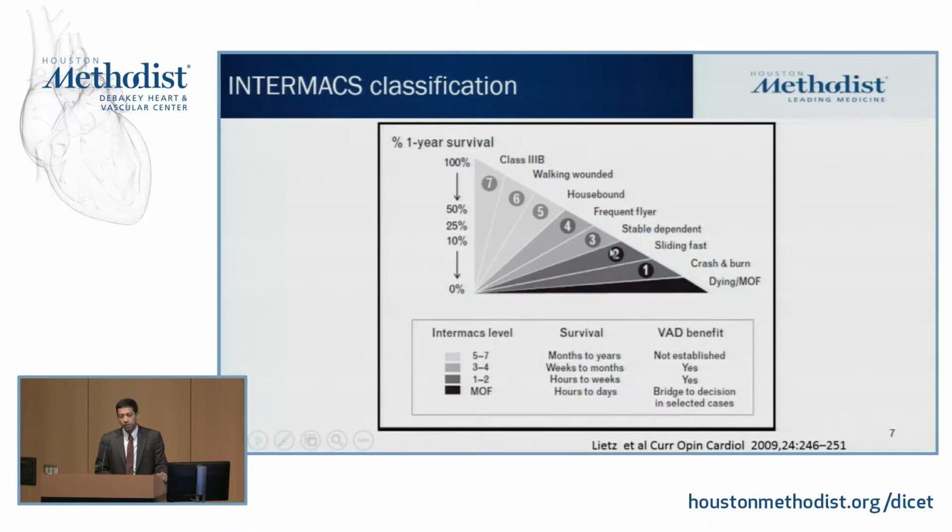Going up, patients with Intermacs class 3 are at home but stable on an inotrope, and are deemed inotrope dependent. When we say inotrope dependent, that means there have been at least 2 attempts made to wean the inotrope, and that has failed. Failure is defined as either symptomatic hypotension or worsening end organ dysfunction when you take patients off of inotrope.